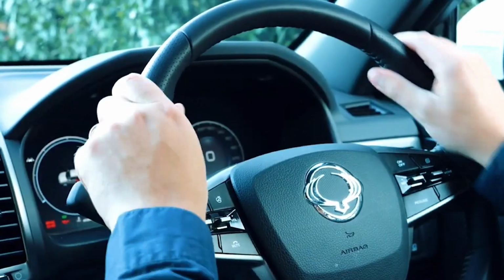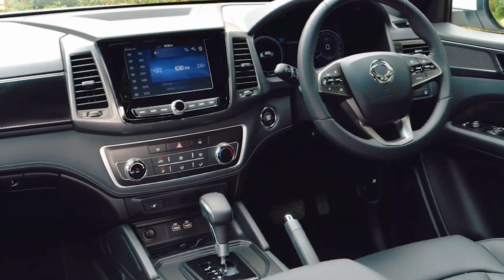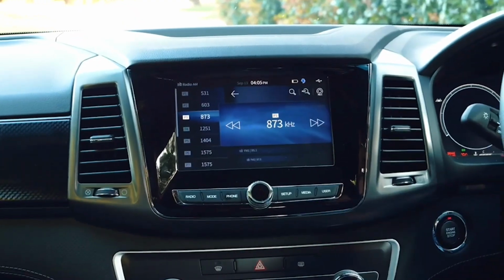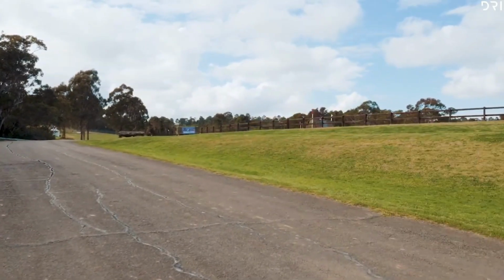The Musso corners with very decent grip and roll control, and the fairly light steering and helpfully small diameter steering wheel has better center feel than many. The same goes for the low road and wind noise.